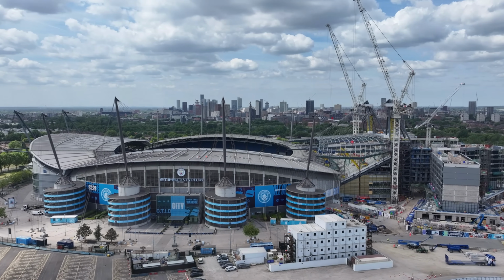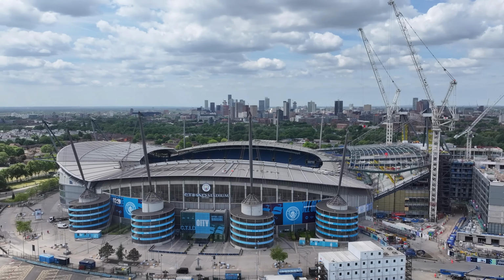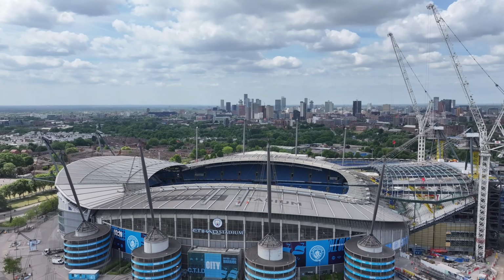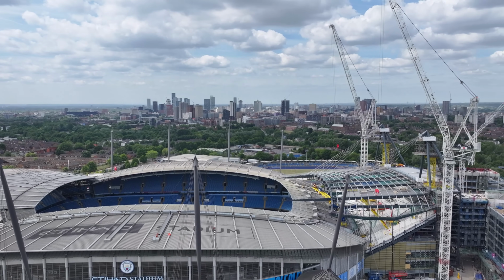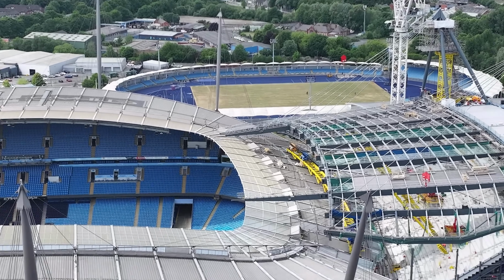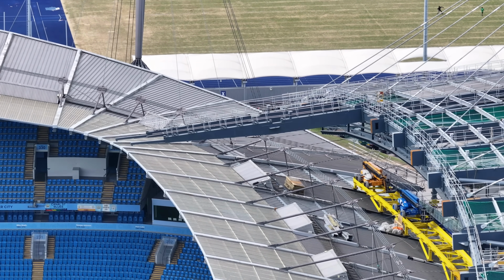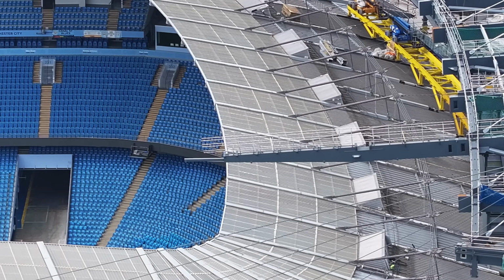I see there's quite a lot of roof progress since I was here yesterday, so I'm going to start with that. I say I was here early in the morning yesterday, so didn't see much at all, but there, see there's two of the final extension pieces there and one there.